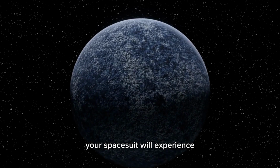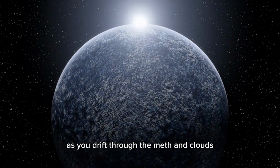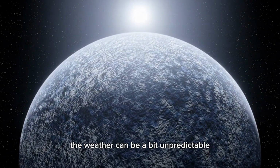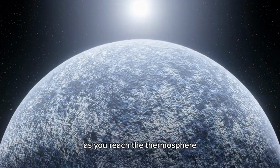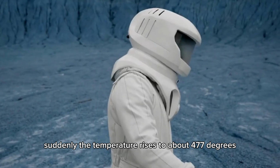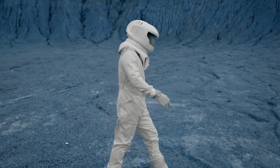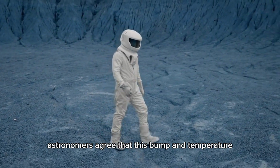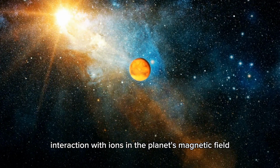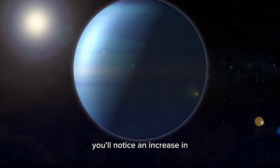Your spacesuit will experience freezing cold temperatures as you drift through the methane clouds, and it might reek a little. That was not me, like in some places here on Earth. The weather can be a bit unpredictable. As you reach the thermosphere, suddenly the temperature rises to about 477 degrees, and you'll encounter ammonia and hydrogen sulfide clouds. Astronomers agree that this bump in temperature could be a result of the atmosphere's interaction with ions and the planet's magnetic field.